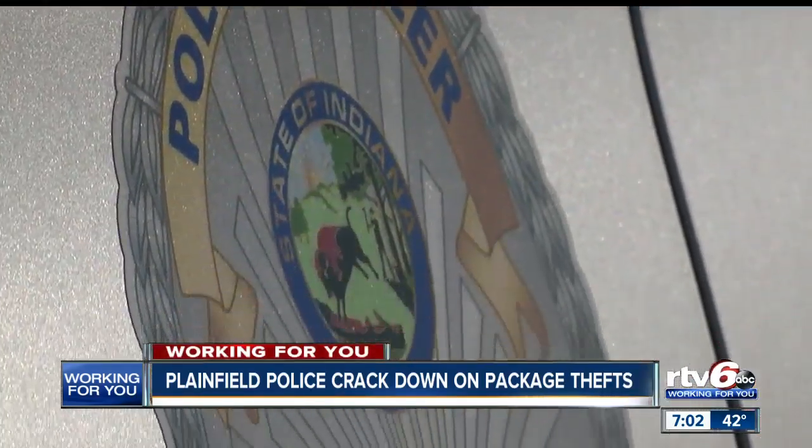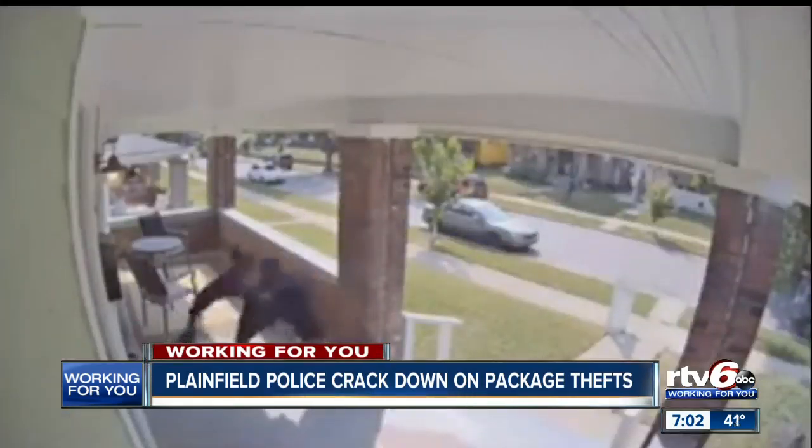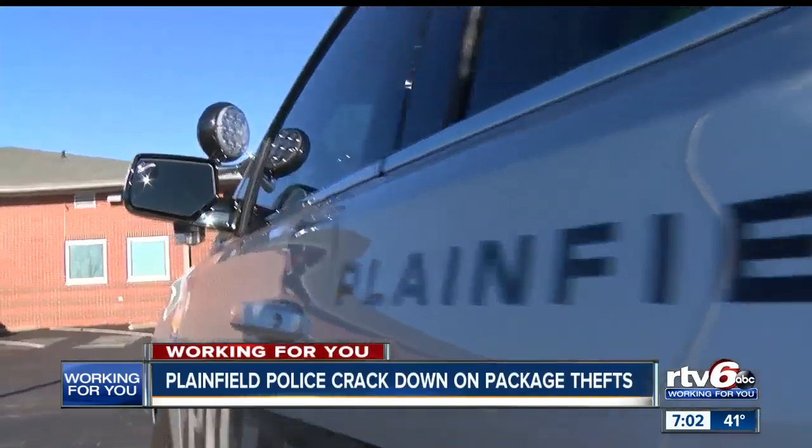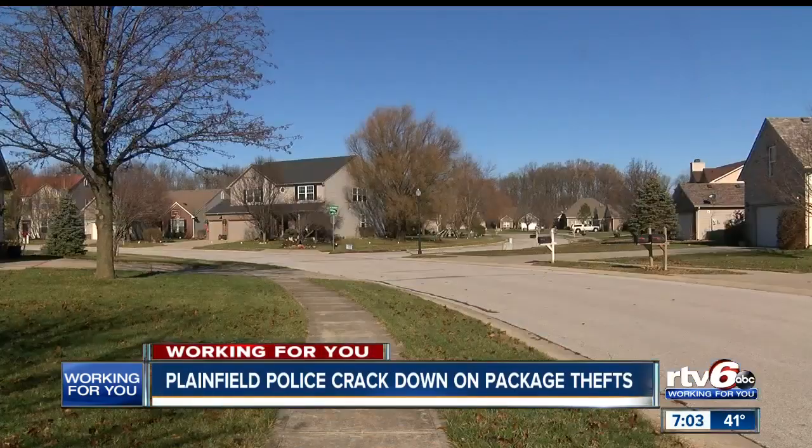Officers are going undercover to find people taking packages off of front porches. Police say it is all hands on deck when it comes to stopping this type of theft. They say anyone in the department with an unmarked patrol car will be out in the neighborhoods watching. Police say they did a trial run of the program last year, and it was so successful, they decided to bring it back this holiday season.